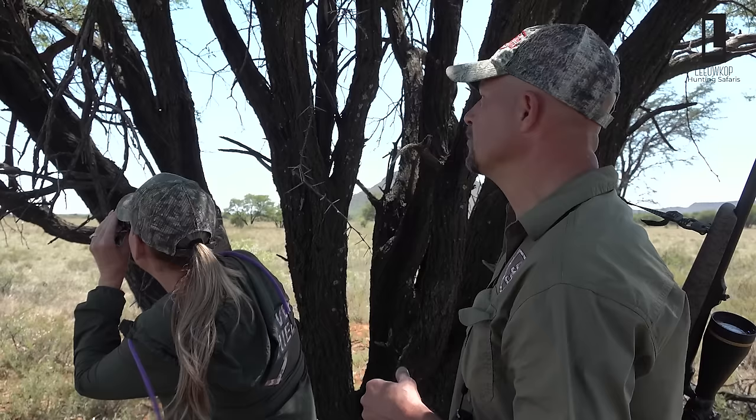So we're waiting for zebra for Becky, and this blesbuck came by. We were looking at him and it turned out to be a really large blesbuck. And he's a yellow blesbuck, correct? So something a little different than what we've had, and he was a nice male. So we switched gears and the zebra hunt went away.